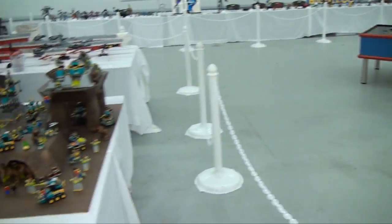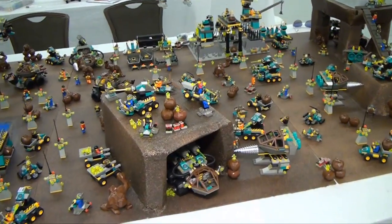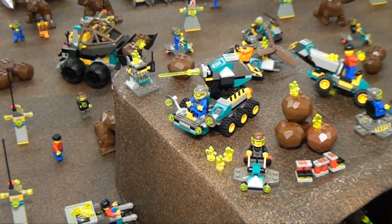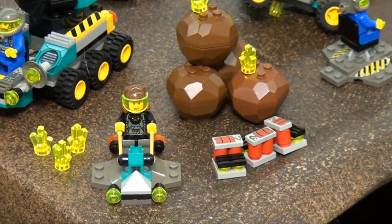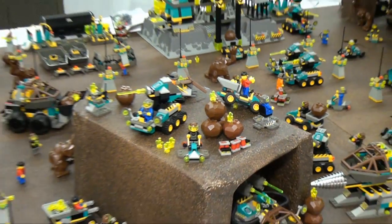So, moving on back down here. Some of you might remember this from when you were kids growing up. What is this from, the 90s? Yeah, if you were kids in the 90s, then yes. This is Rock Raiders, and this is tons of the sets. This might be every Rock Raiders set ever. Very good chance.